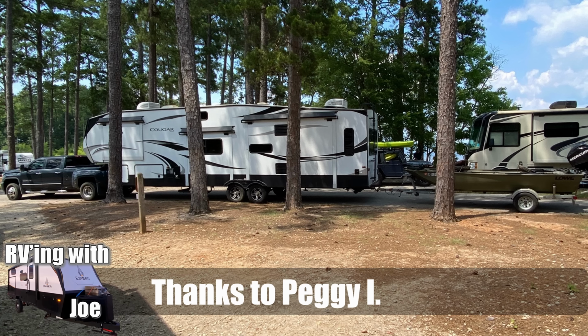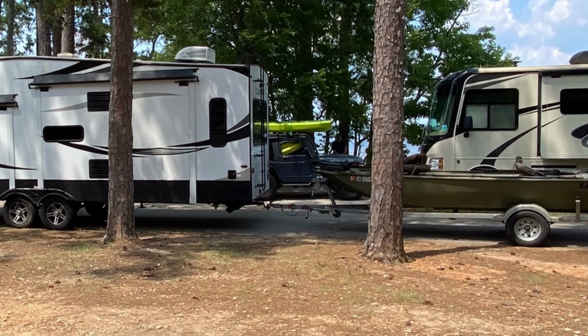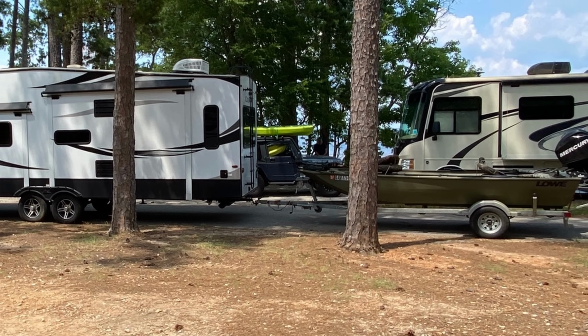Peggy sent this to us from Mistletoe State Park in Georgia, where they saw this Tur Duckin pass by their campsite. Thanks for grabbing the photo.